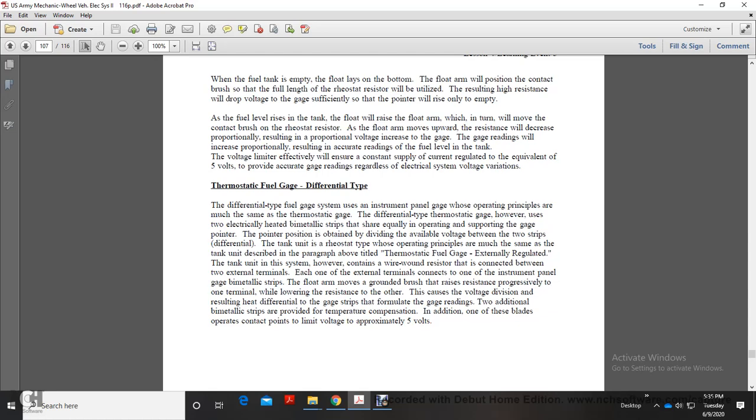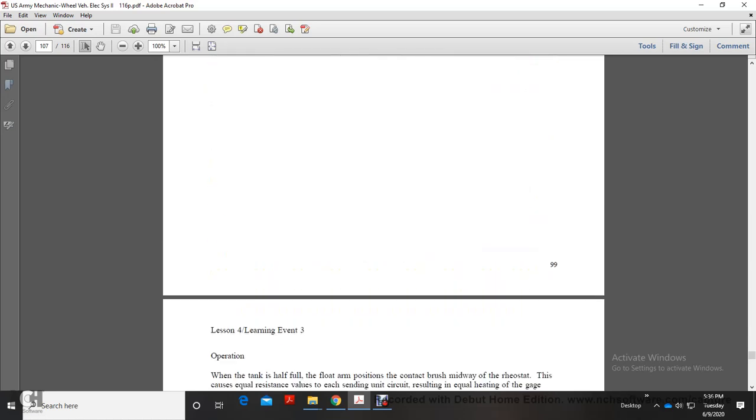The float arm moves the ground brush progressively from a terminal with high resistance to one with lower resistance. This causes the voltage division, resulting in a heat differential in the gauge strips. To formulate the gauge reading, two additional bimetallic strips are provided for temperature compensation. In addition, one of these blades operates with contact points to limit the voltage value to approximately 5 volts.